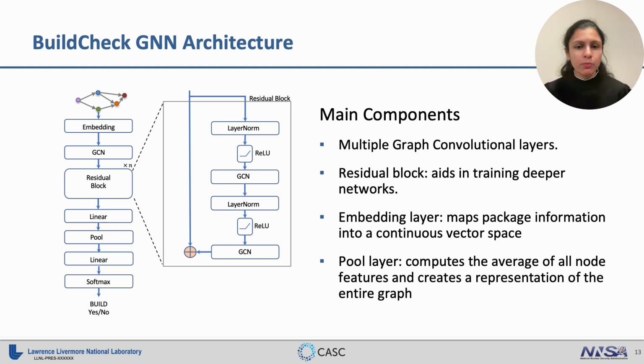So I'll walk through some of the important components. The model has several graph convolution layers in the form of a residual block. GCN operates on the graph data by propagating node information across the whole graph. The residual blocks have shortcut connections that typically help in training deep neural networks to avoid vanishing gradients and such. So the deep neural network can capture higher-order neighborhood relationships, right? So that's why we want to use that.